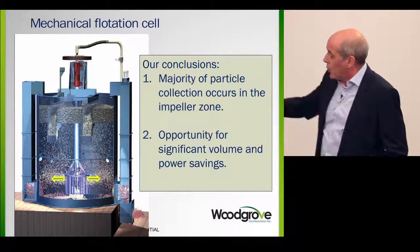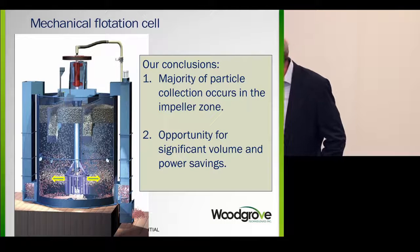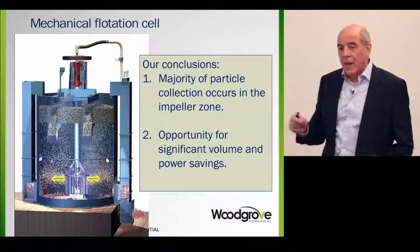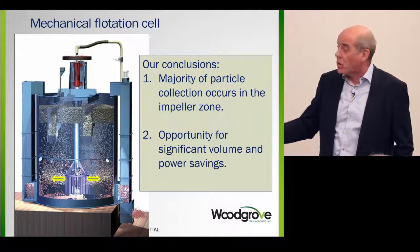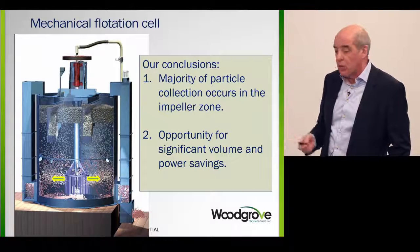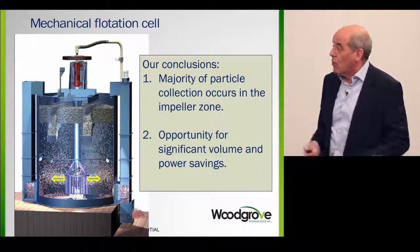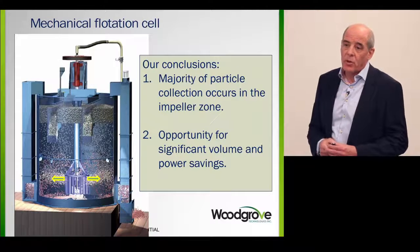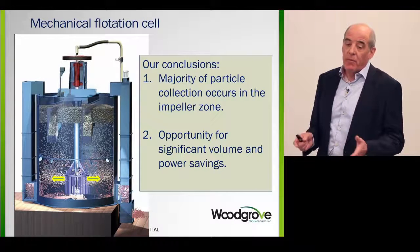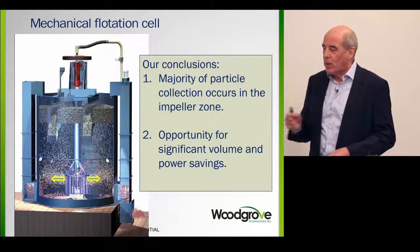So if you look at the schematic here inside the cell, there's an agitator, and we're obviously creating gas bubbles at the agitator. So we ask ourselves a question: which mechanism of those 2 mechanisms that I described, coarse bubble or high shear, really dominates the mechanical cell in flotation? Our conclusion is the majority of particle collection occurs at the impeller, in the impeller zone, at the birth of the bubble, if you wish. I like to call it the Little Bang theory instead of the other one.